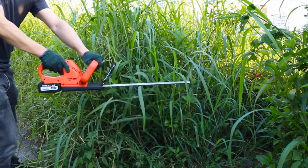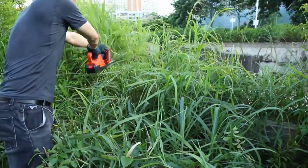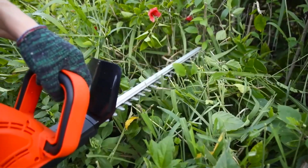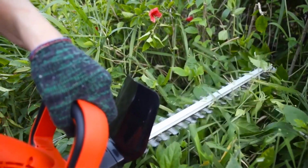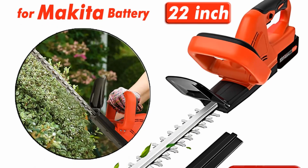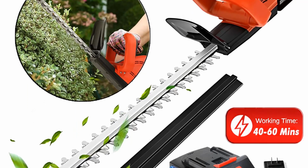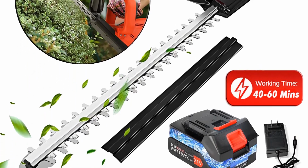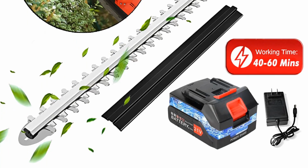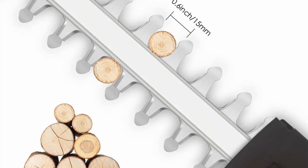Another notable feature of this cordless hedge trimmer is its 3.0Ah battery, which provides a reliable and substantial power source for prolonged use. The inclusion of a charger ensures that the battery can be easily recharged when needed, allowing users to maintain their landscaping tasks without interruptions. With a 3/5 cut capacity, this hedge trimmer is suitable for tackling a variety of hedge sizes and thicknesses. The 22-inch blade length allows for a decent reach, making it easier to trim and shape hedges with precision.